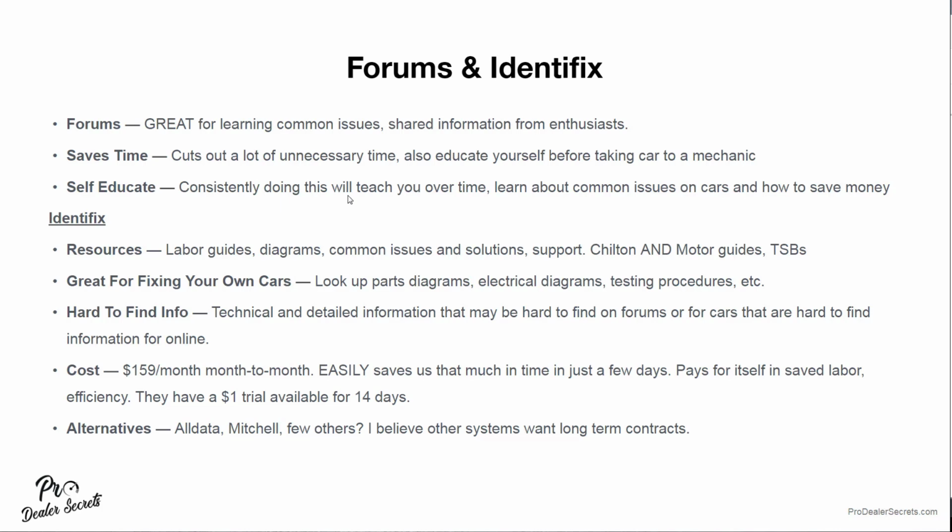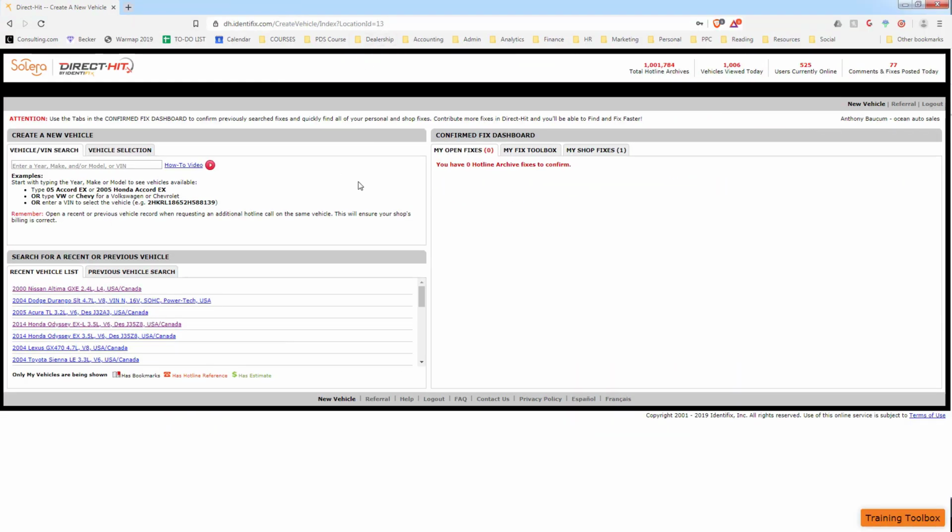Now, what we use as a shop, but a lot of shops use this also, it's called Identifix, and it is a mechanic resource where you pay like $159 a month. There's no contract, but it includes labor guides, diagrams, common issues, solutions, support, TSBs, recalls, all that cool stuff. And it's really good for fixing your own cars, because you can look up parts diagrams, electrical diagrams, testing procedures. It tells you confirmed solutions for problems, so you can type in symptoms or the engine codes, stuff like that. I'll give you a little tour of it, because I've enjoyed having it. It's been a really useful tool to have.